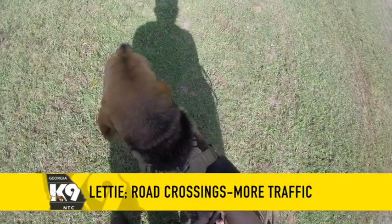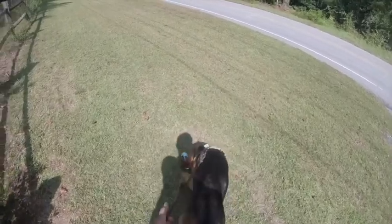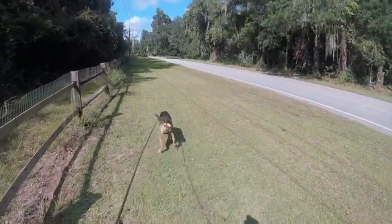Okay guys, today we're working little Letty on some road crossing trails, and in particular what we're working on is a little faster, a little harder traffic, because sometimes that can have an impact on trailing tracking dogs from a noise perspective, but honestly also from a scent perspective.